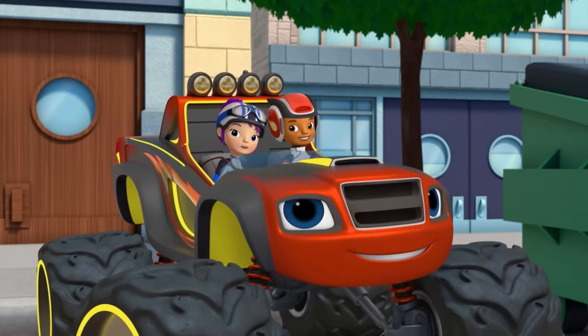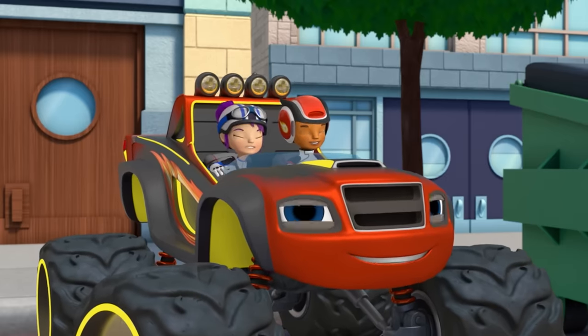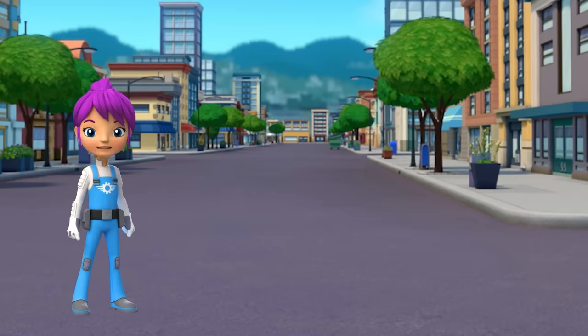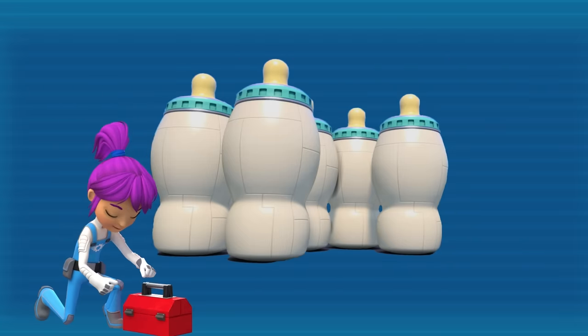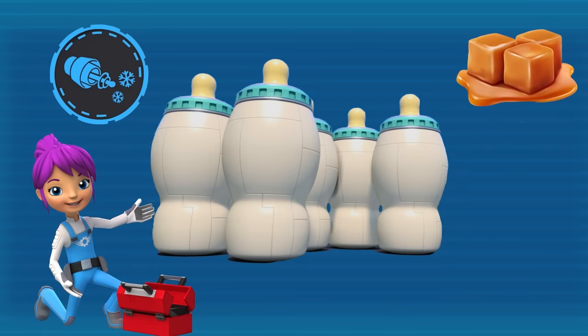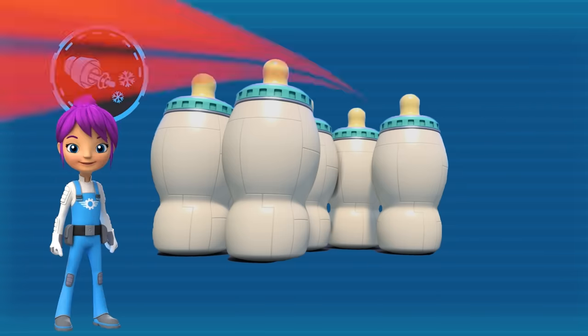Hey, I've got an idea. What if we make the ground slippery so the bottles go sliding away? Systems check! What does Blaze need to send these bottles slip-sliding away? An ice blaster or sticky caramels? Right, Blaze needs an ice blaster to send those bottles slipping away.